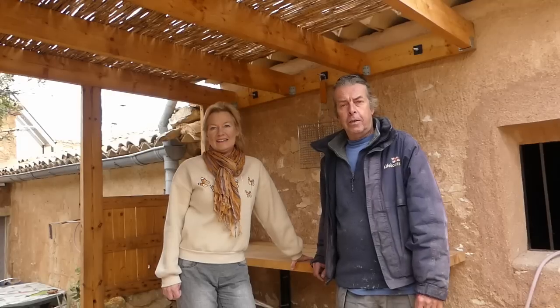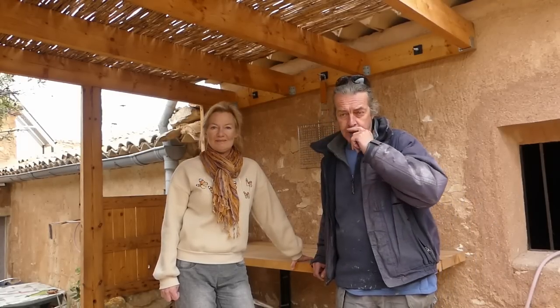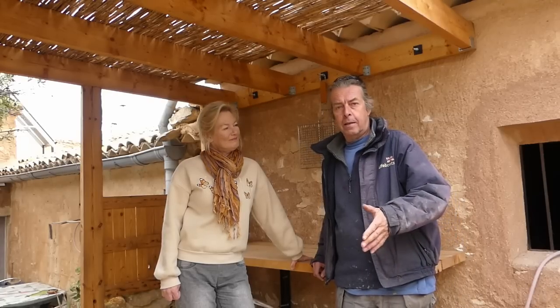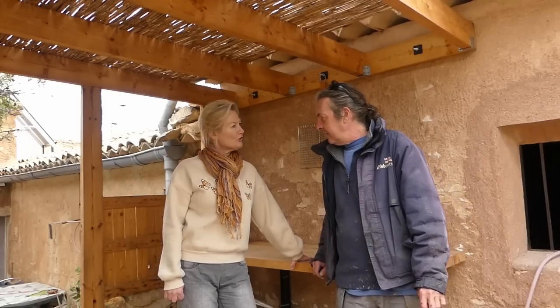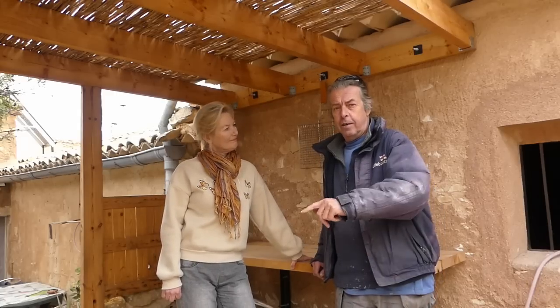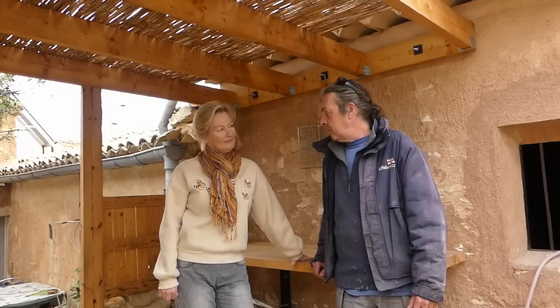For those who saw the last video and are following our progress, we've been working on the floor in the old hay loft. We put down a solid wooden floating floor there, and I started making a nice steel agricultural trim edge round it, which I left at the end of the last video. It was ready for cleaning up, so I've been cleaning it up.